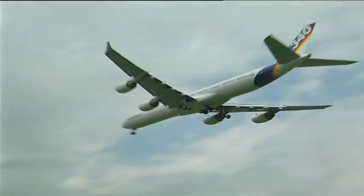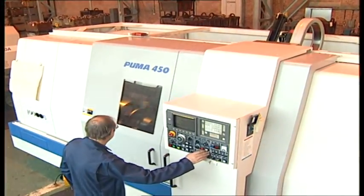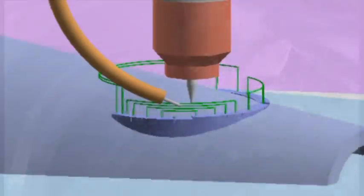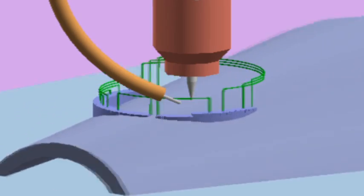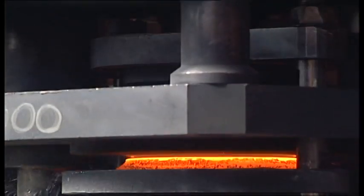In aerospace and other high-value industries, metal components are often made by cutting large castings down into the desired shape, an expensive process that requires specialist tooling and generates significant waste. Companies are increasingly looking at additive manufacturing for its economic and environmental benefits. Rather than cutting a part down, better to build it up.